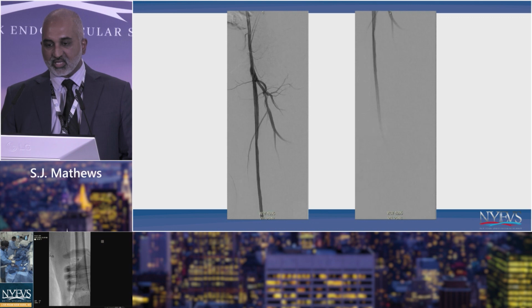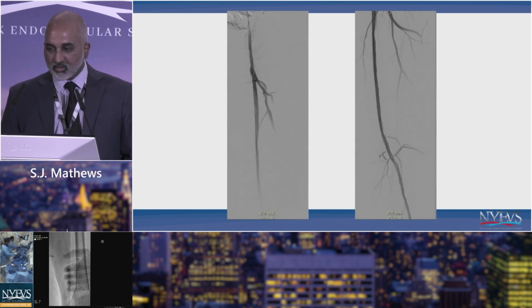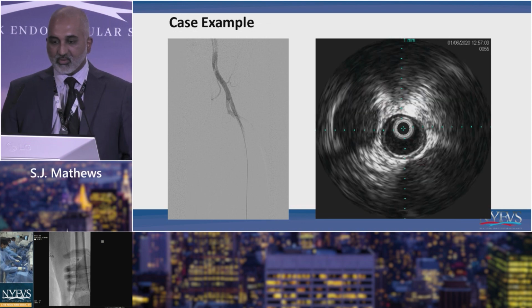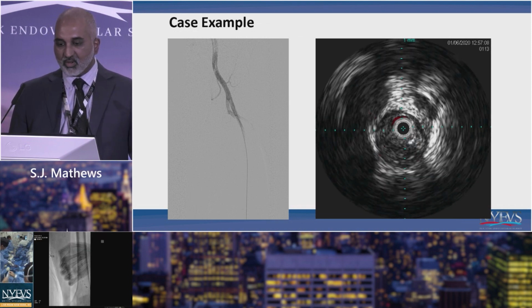And afterwards, you can see that we have an excellent result. And this patient's actually done quite well. This was done about a year ago, and the patient remains patent via ultrasound. This is another case worthwhile to show, because of the differences you can see with recoil.